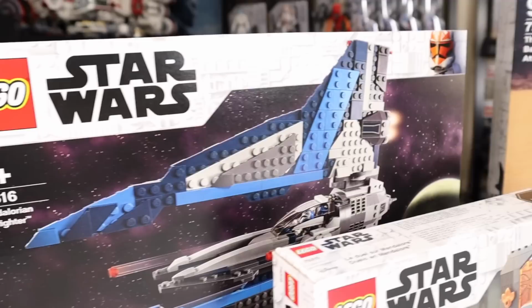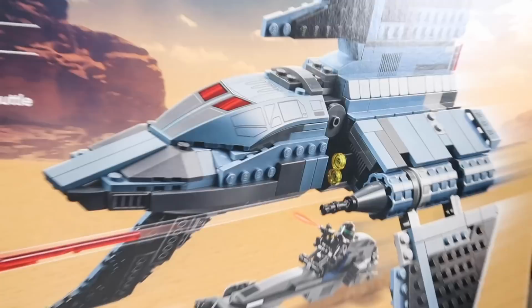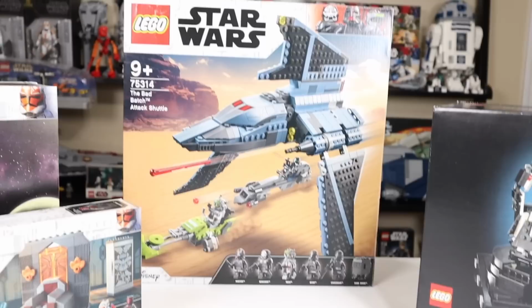You can spend all $100 on the Bad Batch Shuttle if you really liked the Bad Batch and you really like that Bad Batch Shuttle, because for $100, you better really like that. There's definitely some that love it, some that hate it, but you'll also be getting all 5 Bad Batch members, minus Omega, who is technically a 6th, I guess, or really the 5th. I don't know. It's confusing, right?